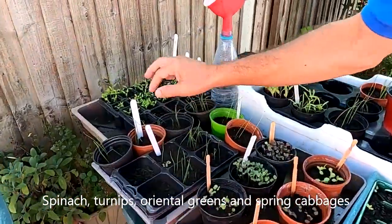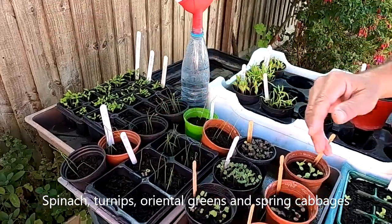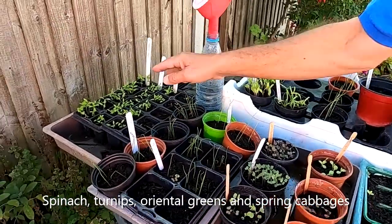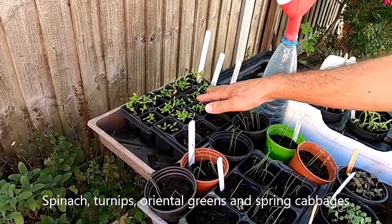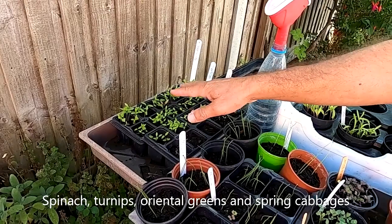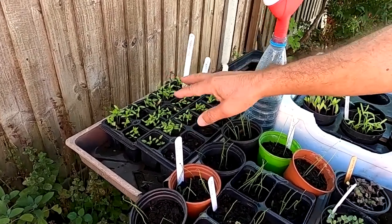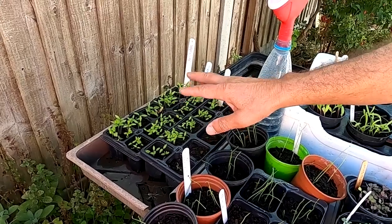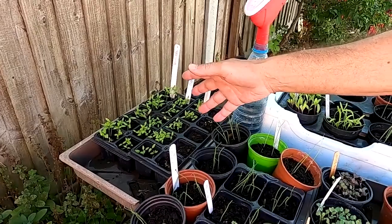Spring onions are coming on well, so they can go out on the plot in weeks to come. We've got some coriander and 2 types of parsley there, flat leaf and curly leaf parsley. As room becomes available in the greenhouse, we can sow or plant some of them out into our greenhouses, and it gives us a crop all the way through the winter.